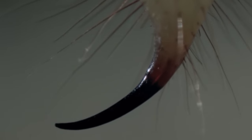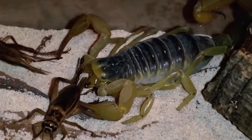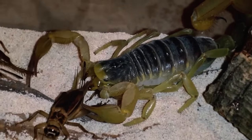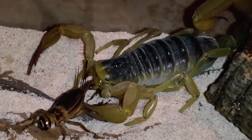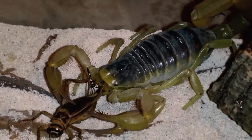These scorpions still come with the same elongated body, the same segmented tail, and yes, the same venomous stinger at the end of that tail. They have, count them, four pairs of legs, and a pair of appendages called pedipalps, which look a lot like claws. These work like pincers, excellent for grasping hold of prey and for defense.